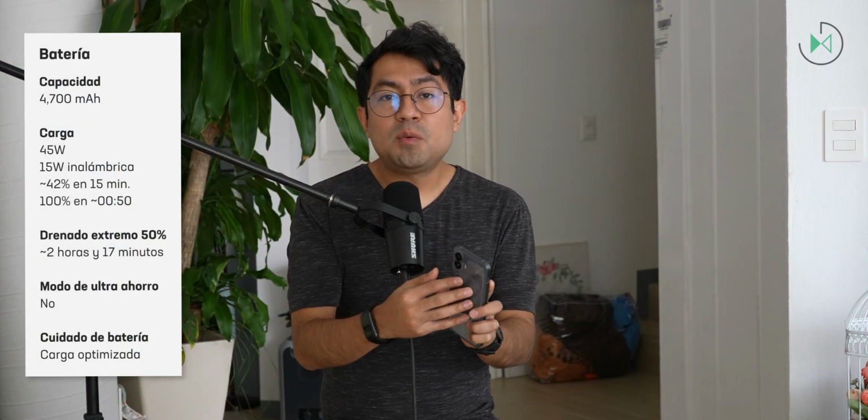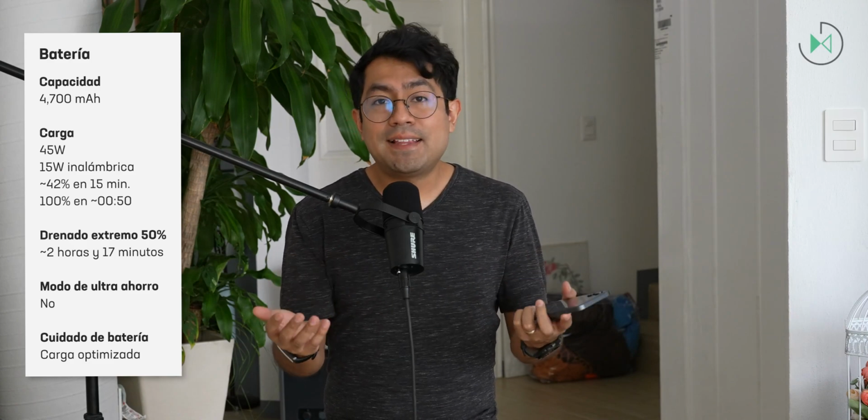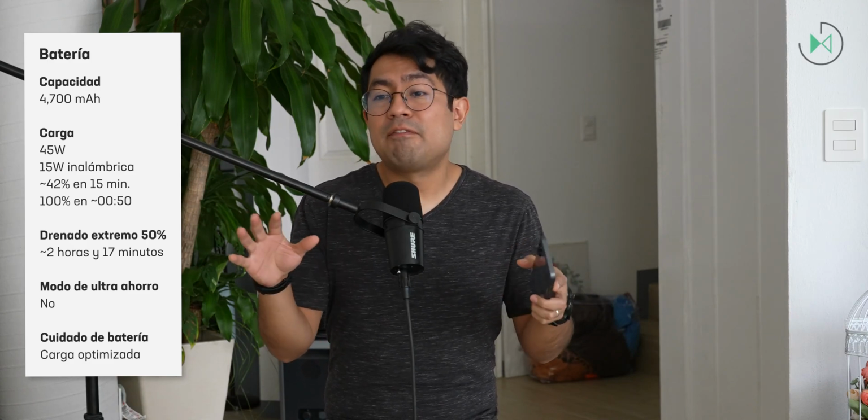The battery on this device is 4,700 milliamps. It's not that big of a battery. In fact, it's a little smaller than what we see on average in the smartphone market. And the truth is, it does show. It's not a device that can boast long battery life.